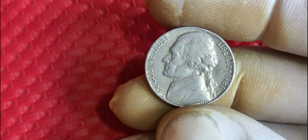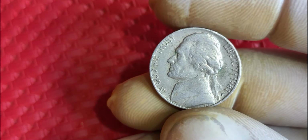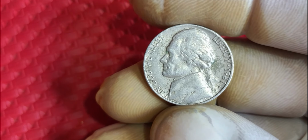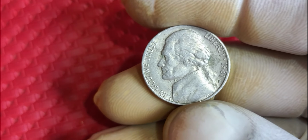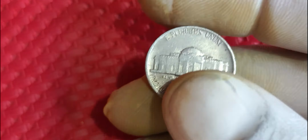A 1981 P Jefferson nickel in pristine, uncirculated condition, graded around MS67 or higher, could be worth upwards of $1 million, especially if it features one of those rare mint errors. Even if your coin isn't perfect, it can still be worth a lot, so it's always a good idea to get your nickels checked by a professional grader.